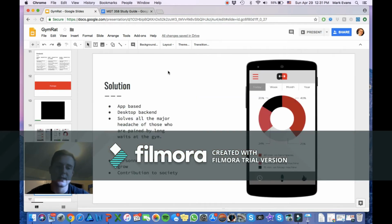So lastly, the solution is an app-based with a desktop backend that shows the free user, who are going to the gym, what's busy, what's not, how do I get into the gym, when's the best time to go, what's the best kind of workout to hit today based on the activity level of the gym. All the data that we collect on the back end is then used on the desktop, which we then sell back to the gym owner, and it solves all the major headache of the pain of going to the gym. I feel it all the time, especially at the ARC.